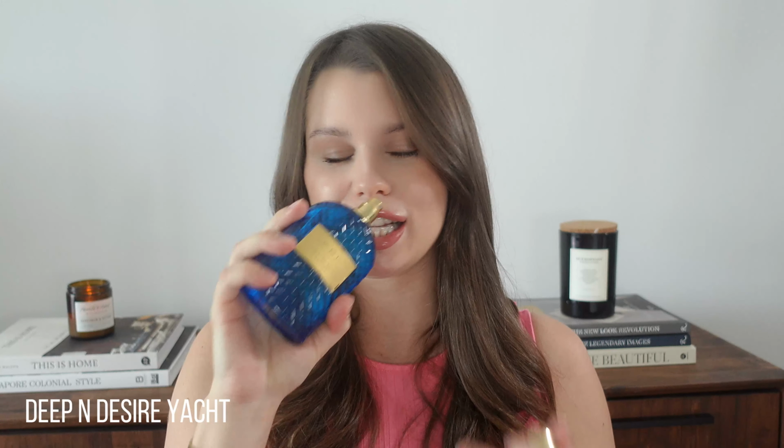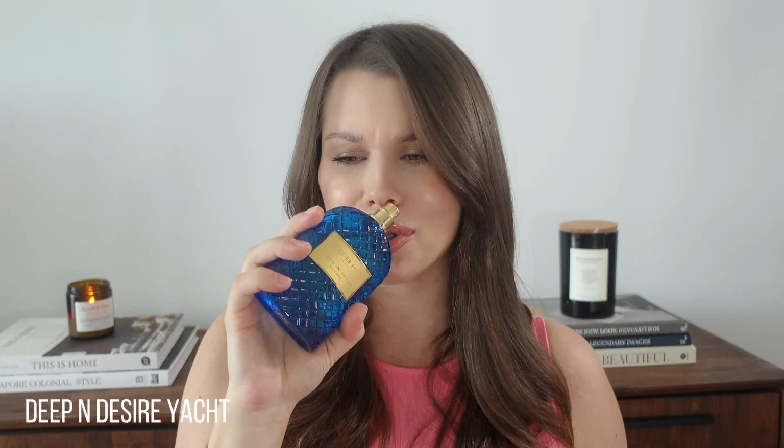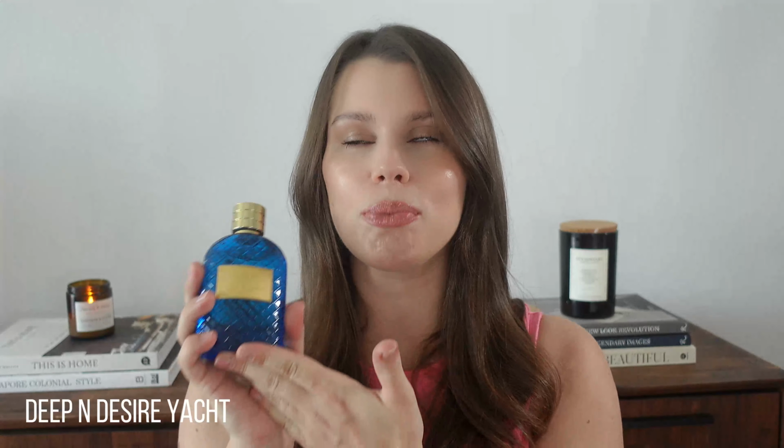scent. It kind of reminds me of the idea of deep diving when you experience so many different things as you go down. Like you really do experience all these layers throughout the wear. It's absolutely beautiful, very multi-dimensional, absolutely not linear by any means. It's one of the most beautiful gourmand fragrances you can possibly experience in your life. It's honestly a true gem.